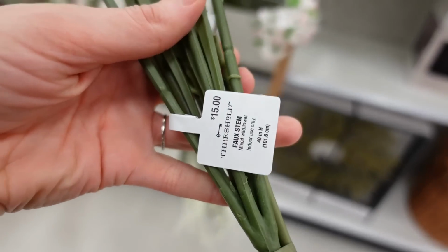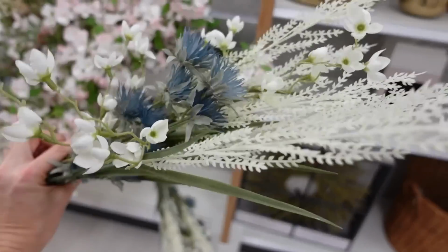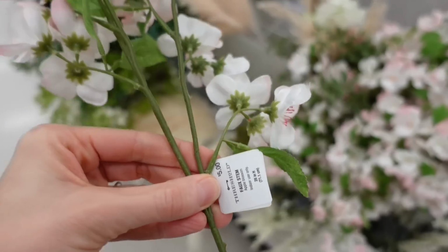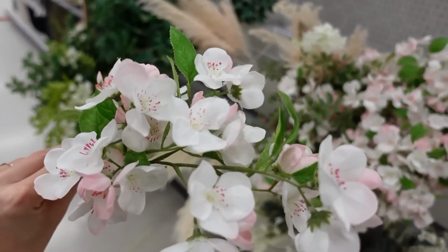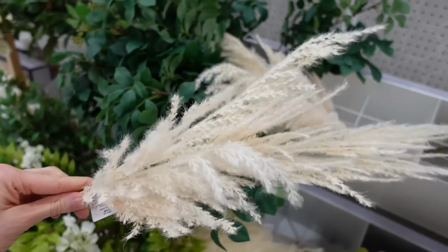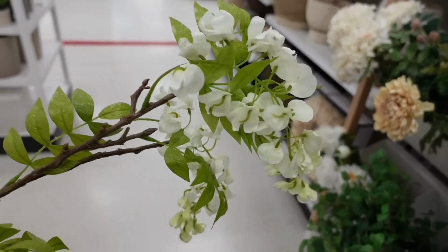I thought this bundle of florals was really nice together. I definitely suggest buying 2 of them unless you have a really skinny vase, but they had some great cherry blossom options with a little bit of pink. Not the most realistic, but there's a good variety of greenery here for you. This wisteria was very realistic looking the way they designed the stems.